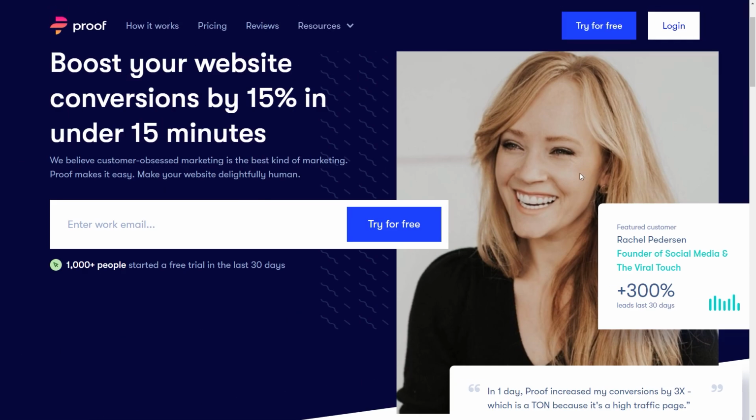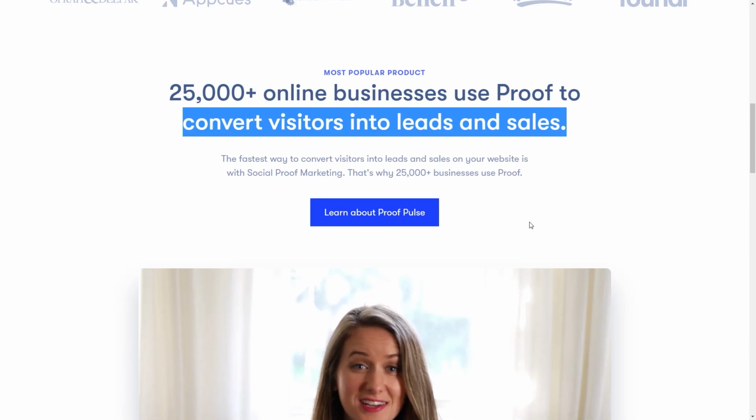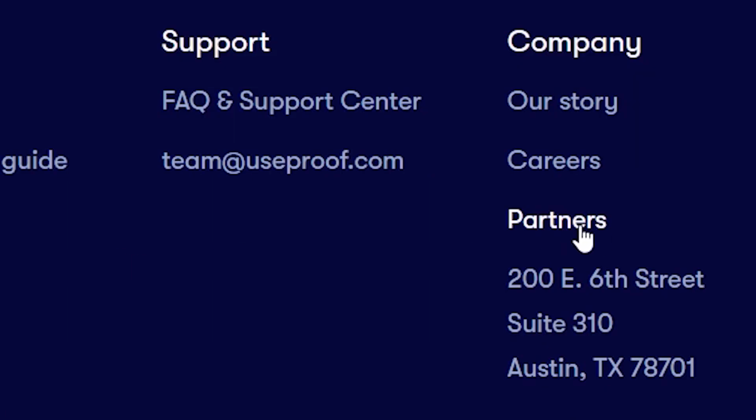Now with that said, you don't need to be an owner of a website, so I won't tell you to pay Useproof to get more visitors to your site. We will instead be promoting this as an affiliate actually. And so, what you need to do when you come onto their homepage is scroll down to the bottom and then click on partners located right over here.